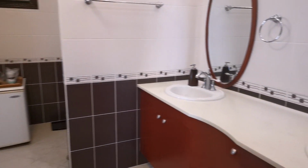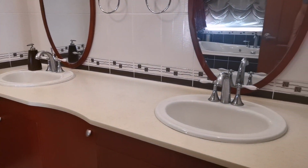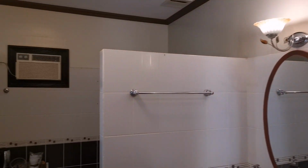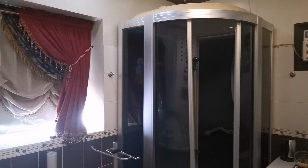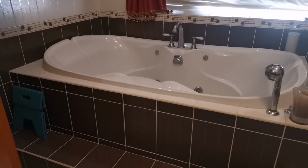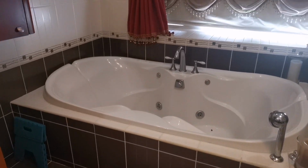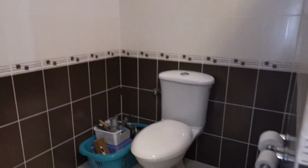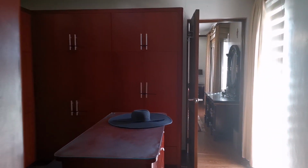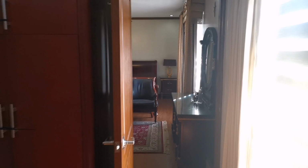You can see the sink area. And then we come over here, shower area. Then you've got a step up jacuzzi tub. And then behind this wall here is of course the CR. So let's now head downstairs and I'll show you the outside of this house.